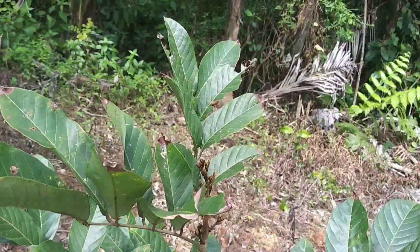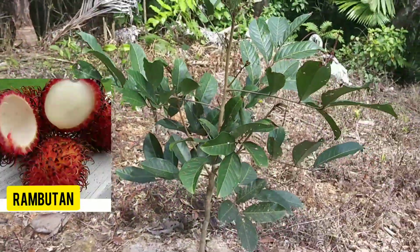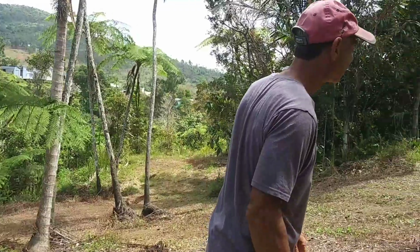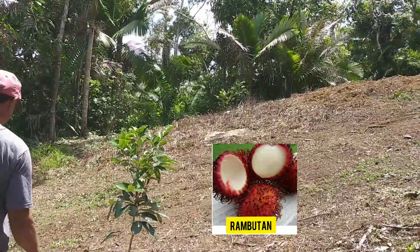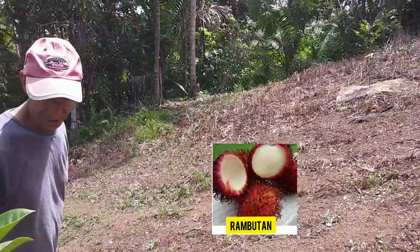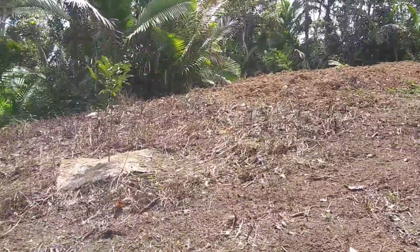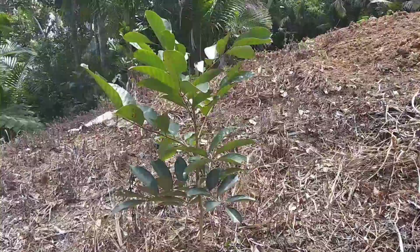These are grafted rambutans. We planted these last year and they're doing well. They also had weeds up over the top of them. So you can see we did quite a number on the weeds. I was able to get the mower through here.